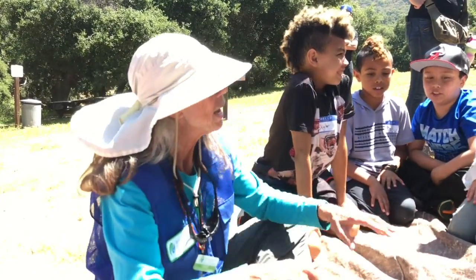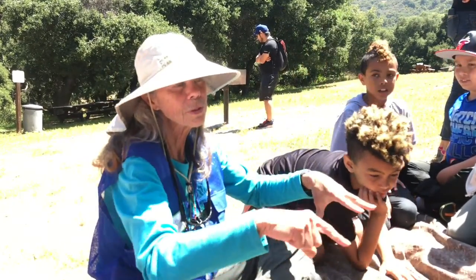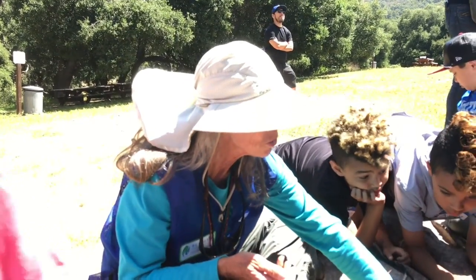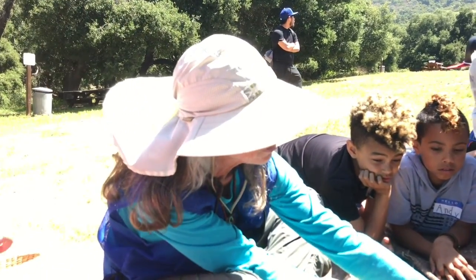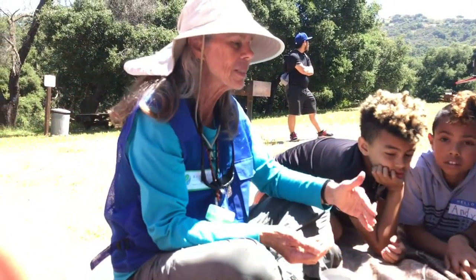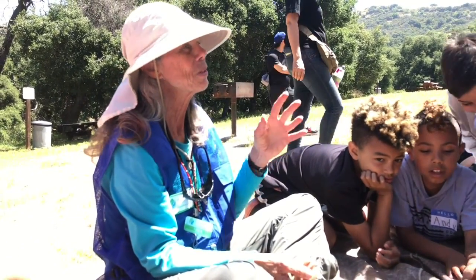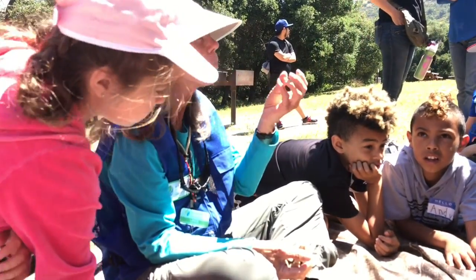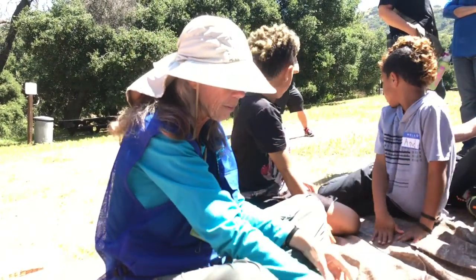So, every group that comes to the gaming station will have slightly different rules with this game. This is how I like to play it. Chumash and Tongva sometimes would play this game to influence the weather and the way the weather showed up. But today in our round, we're going to have a lot of sunshine and only a little bit of moisture. When that fog comes into Topanga, though, that brings moisture. That could be considered kind of a rainy day.